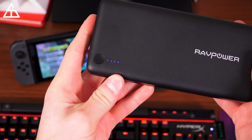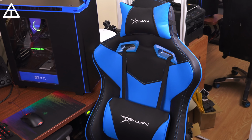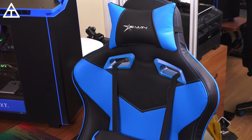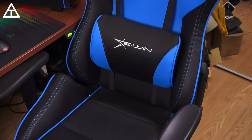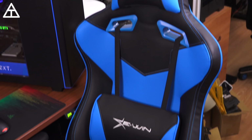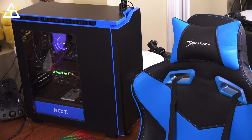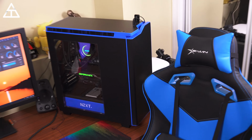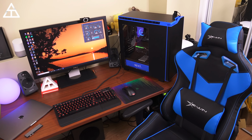And of course I can't leave out the chair I've been sitting in, and it's this eWin racing style chair. It is very comfortable. It has a couple pads for your lower back and a headrest. I do like the coloring. It goes well with my desktop, as you can see. I got that blue and black look going, at least with my desk style. So it has worked for me. I would definitely recommend it. It's a good gaming chair.